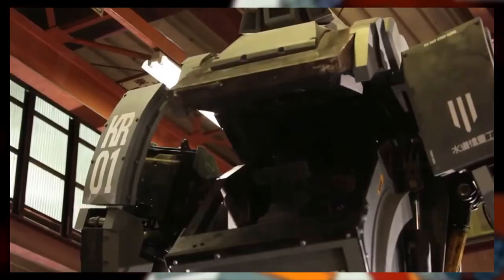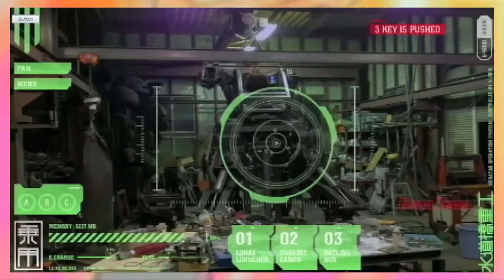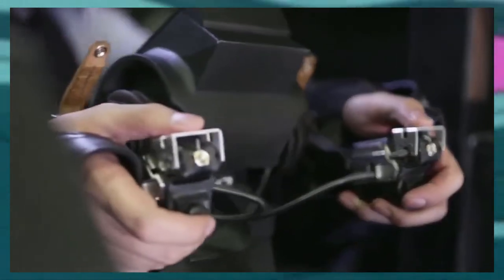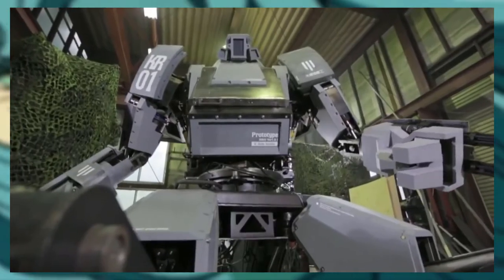Yoshizaki was brought on board the project to create the software for the robot movement and the pilot interaction. It can be used by one person only. Kuratas can also be controlled by using a remote control cell phone.